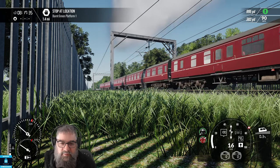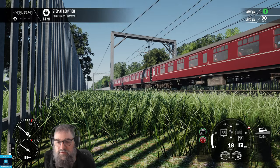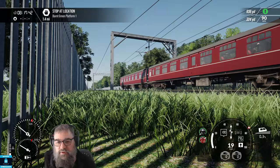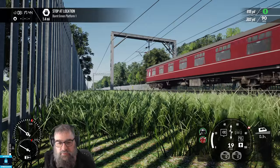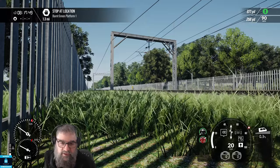We're going to try the same thing with a 4F. Can the 4F lick the Lickey? The 4F is the brand new loco that's come with Peak Forest, and it deserves a turn as well. Look at the grass going ready for the 4F. Alrighty, video magic. See you in a moment.